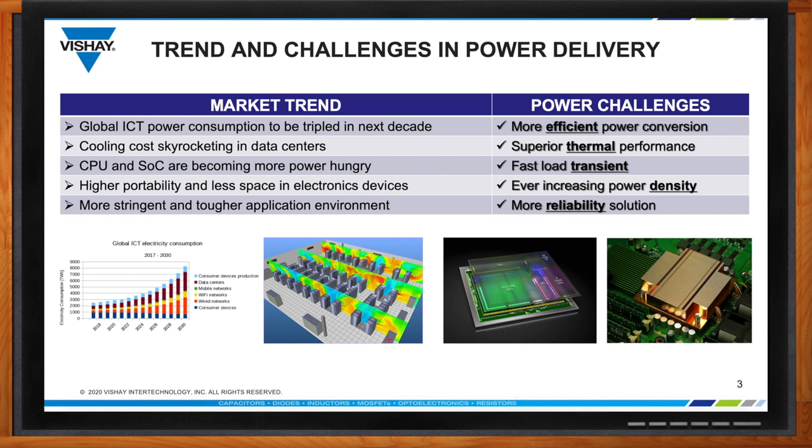So the only way to get out of this is to keep shrinking our packages and to keep increasing the overall power density of the power delivering system. Last but not least, reliability is always an everlasting topic in our power industry, especially when you talk about high power conversion, high voltage, high current type of applications.